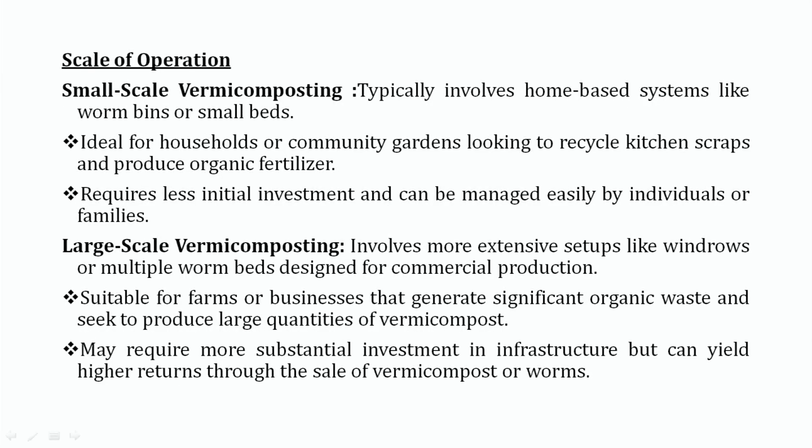So on the basis of the scale of operation, we can categorize vermicomposting into small scale and large scale. If we are talking about the small scale system, then we can say that it typically involves home based systems like worm bins or small beds, ideal for households or community gardens looking to recycle kitchen scraps and produce organic fertilizer, and it requires less initial investment and can be managed easily by individuals or families.